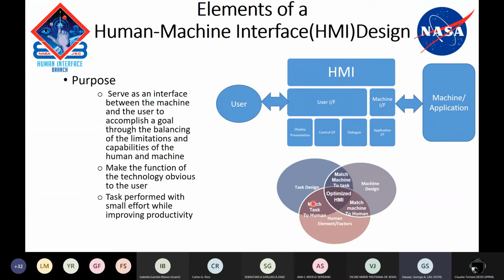Then you have the human to the task. Match the task to the human. Is this task the right task for the human, or should we allocate this to the machine? If it requires maybe 125 actions or activations or controls to control some specific function, maybe the human is not the right person to do that because the human can't respond quickly. Maybe the computer should do that.